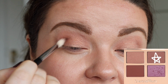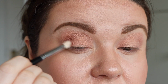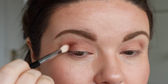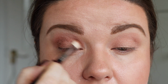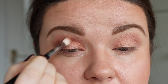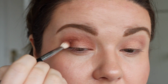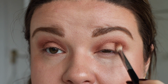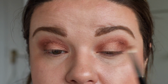I'm now taking the enhanced shade onto a Morphe M456 and applying that to the outer corner and into the crease. I might also pull it down into the inner corner as well. And these are blending together beautifully. And I really like these dusky rose eye looks. I think they're very flattering. Really pretty shades.